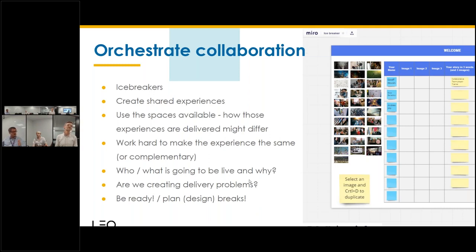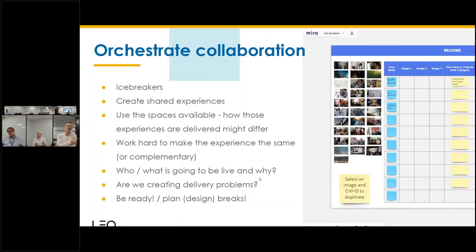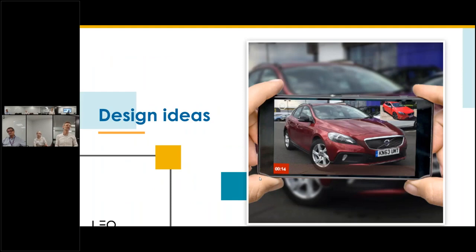So creating a shared experience is important. Sometimes creating an identical experience is important. Sometimes a contributory experience is really useful. And you can try to normalize that experience by doing some video shoot, for example, and consider things that would normally be done as a group. You could do it as a video, like a car walk around. Think about sending out props in advance. Think about running pre-session surveys. You can see where people are before coming in. So there are different design ideas.